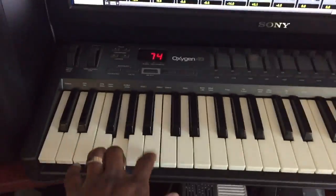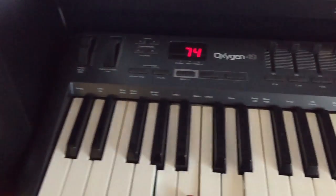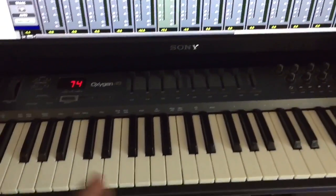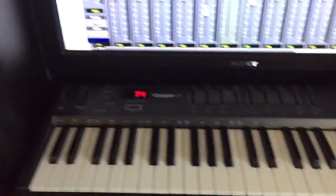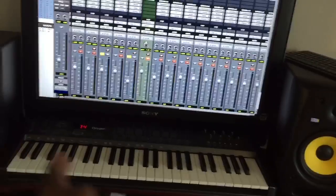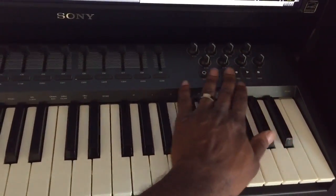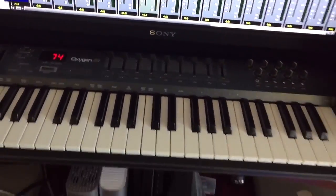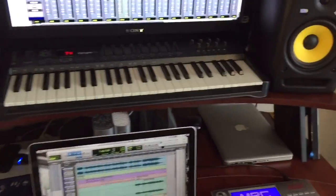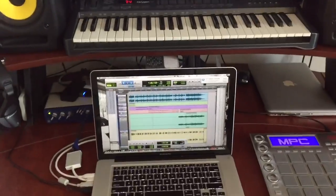MIDI keyboard right here, the M-Audio Oxygen 49. It's pretty dope, for what it is. It's a 49 key. I just needed something that would, for one, fit in that area, so I couldn't really go with nothing bigger than a 49 key. And I just needed it to have transport controls on it. I didn't really need too much. Wasn't looking for nothing with pads on it. I really just needed transport controls. But I'll probably be upgrading. Well, I might upgrade that. Maybe not. I don't know.